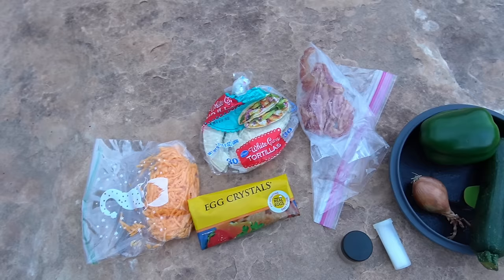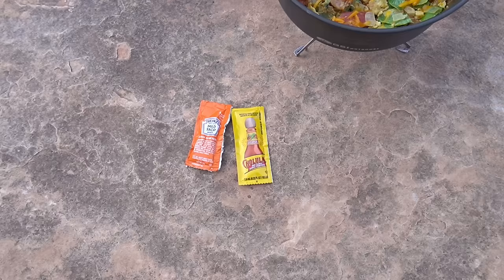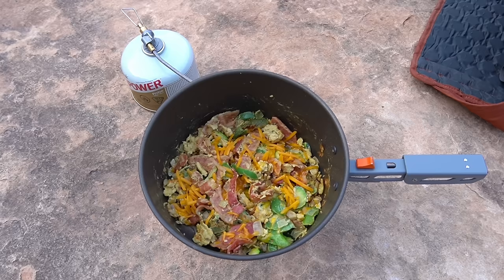Of course, you gotta top it with some cheese. Yeah, pretty good stuff. Eat good, you feel good. Top it with a salsa packet and some hot sauce. And that, my friends, is a good breakfast for a good day.